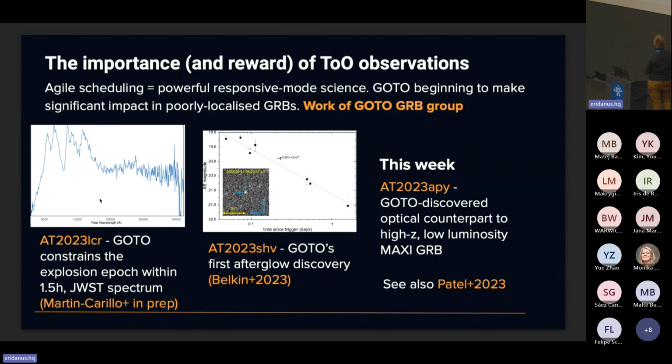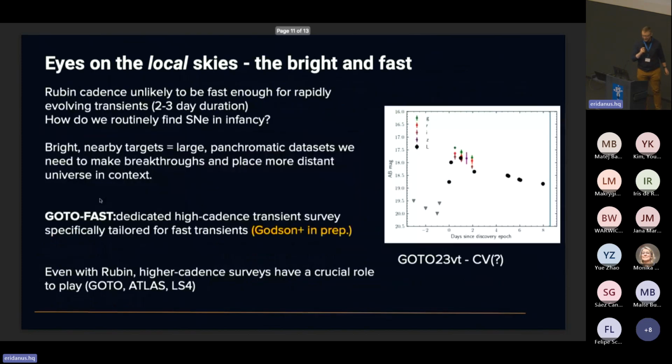AT2023lcr, GOTO managed to constrain the explosion epoch within 1.5 hours. Groups later got a JWST spectrum of this one. GOTO's first afterglow discovery. And then this week, while I've been at this conference, GOTO has discovered the optical counterpart to a high redshift, low luminosity GRB, which is pretty exciting.